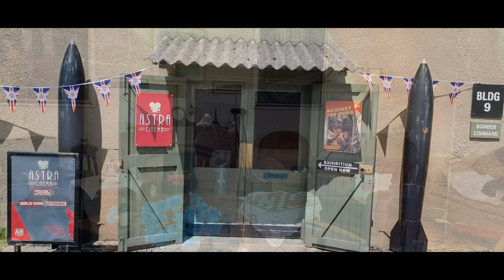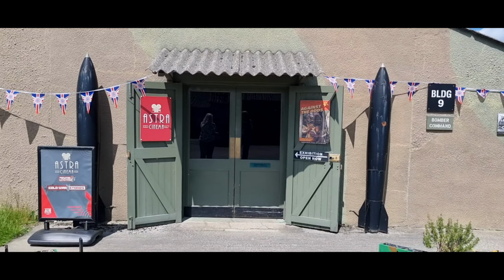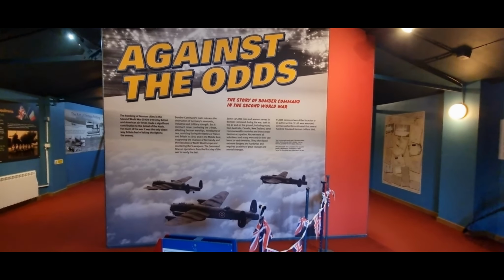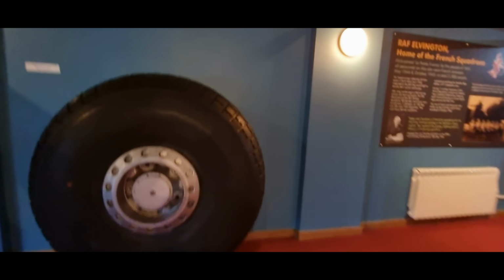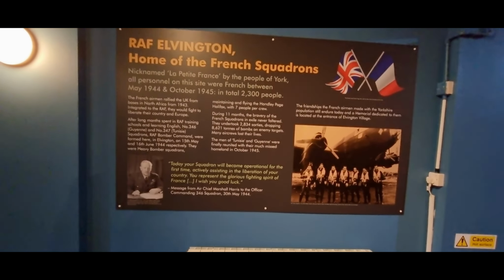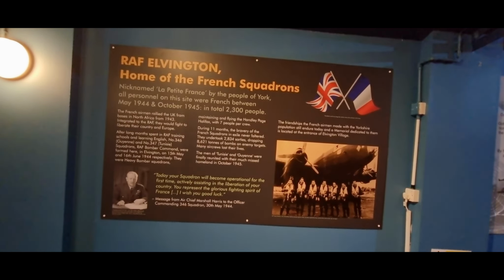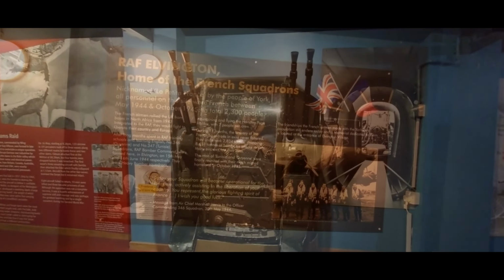Building 9, Bomber Command. Okay, following on the theme which I've found out about the French being here, RAF Elvington, home of the French squadrons, nicknamed Le Petit France by the people of York. All the people on this site were French between May 1944 and October 1945. In total, 2,300 people.